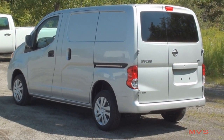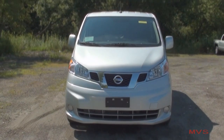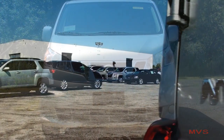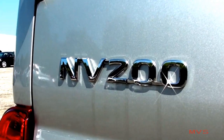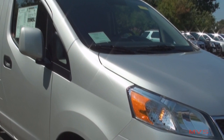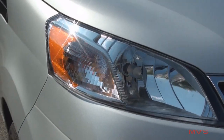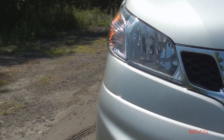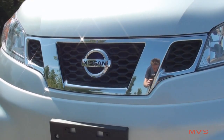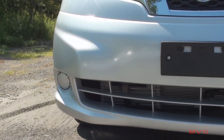Today's SV trim includes the exterior appearance package, which includes body color matching bumpers, body colored side mirrors, and wheel covers. In front of the NV200's short, sloping front end, you'll find these manually powered halogen headlamps. In between them sits the black mesh front grille with available chrome surrounding. The front bumper includes a wide center air dam.